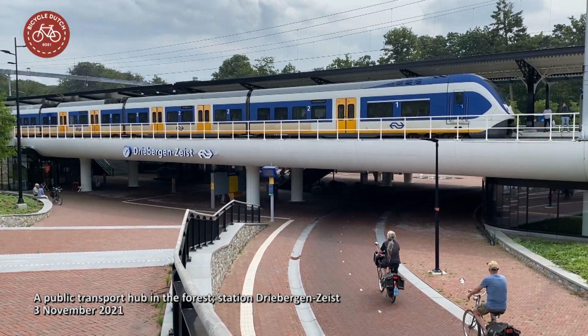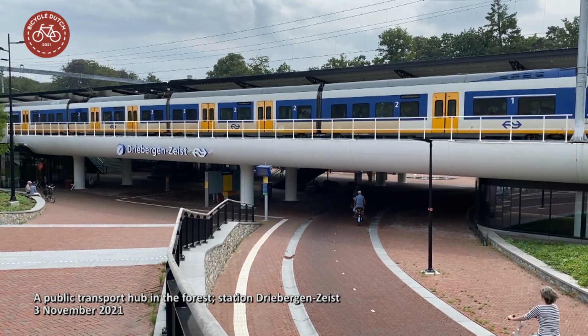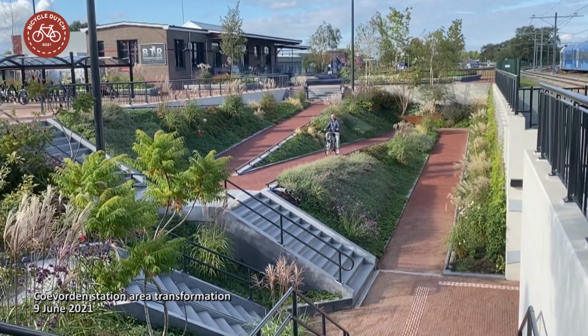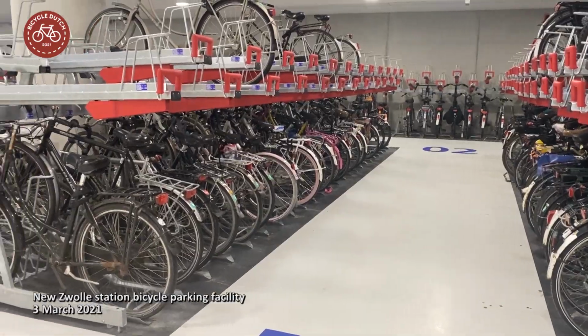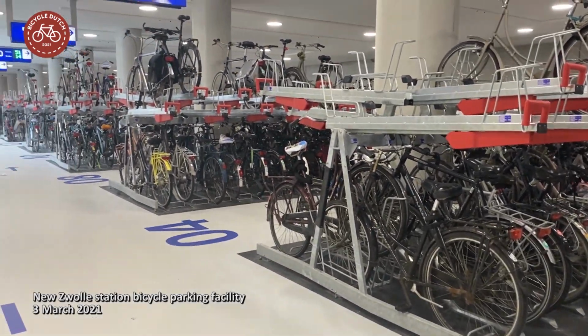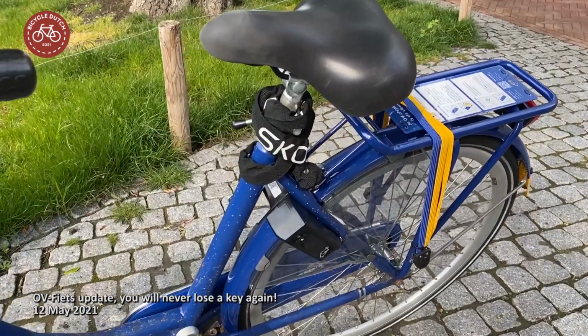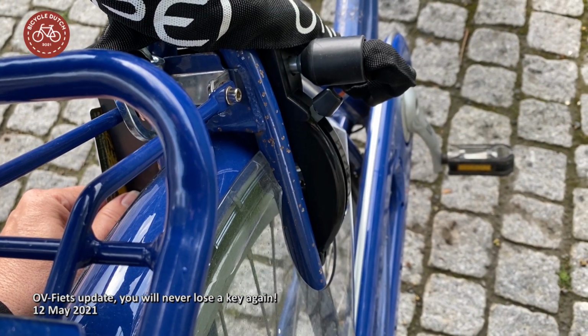I visited the redesigned stations of Driebergen-Zeist and Coevorden. The station in Zwolle got a brand new underground bicycle parking garage. And some of the OV-fiets shared bicycles now have locks without keys.